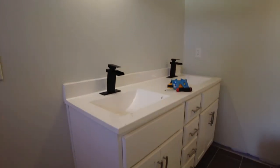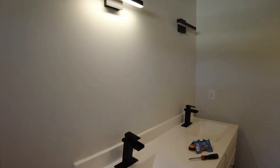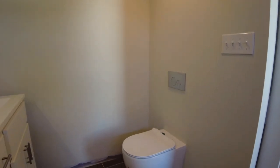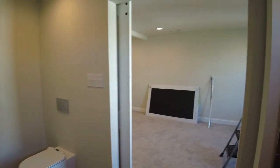All right, here is going to be our double vanity. They still have to install mirrors there. And then on the opposite side, we see that same throne technology right there built in. So I love the styling that took place here in this beautiful home.